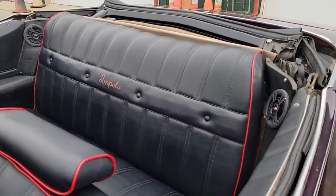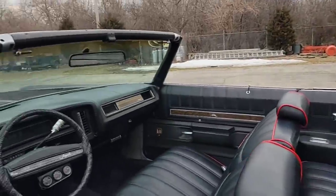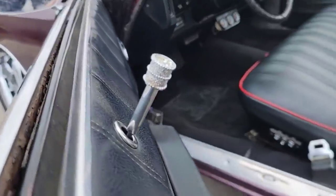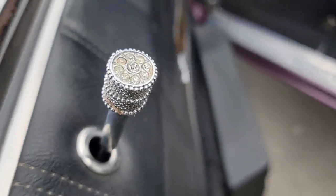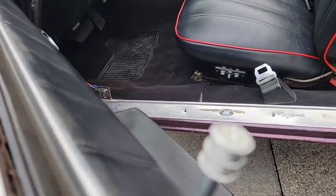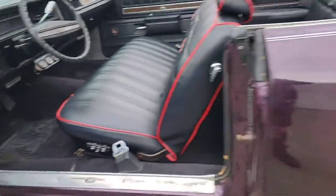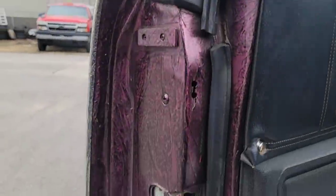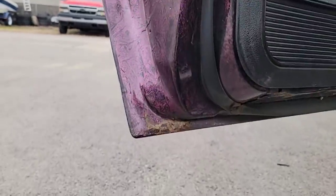Black with red piping. Oh, check out the door locks, guys. Yeah, got diamonds. Pretty cool. I believe the air cap got diamonds too. Where are they? Yep. See? Diamonds. I know, guys, they're not real. Well, here's the door. Even doors are painted.